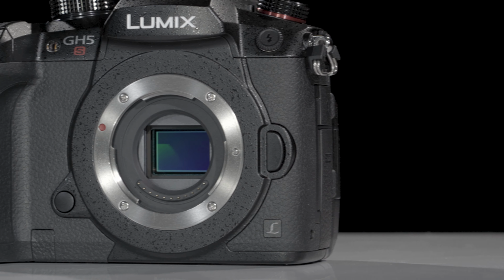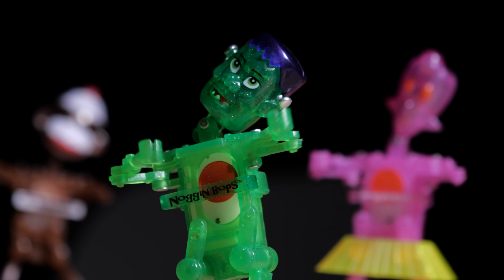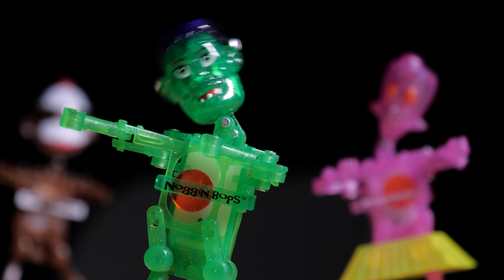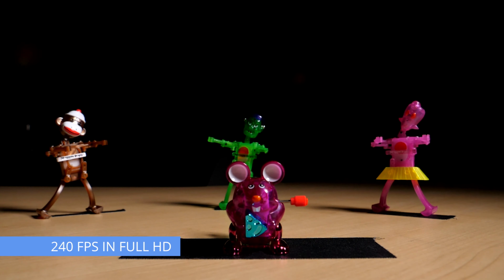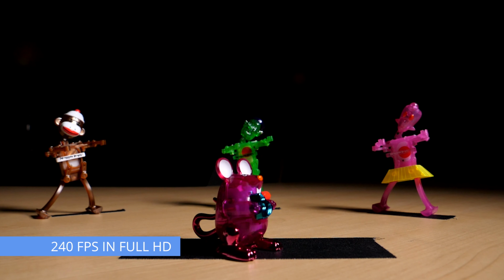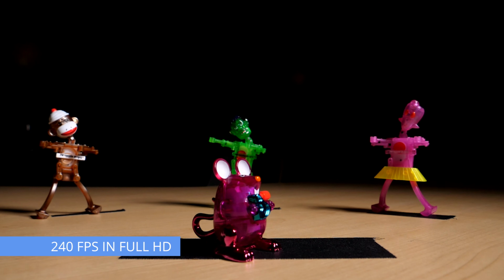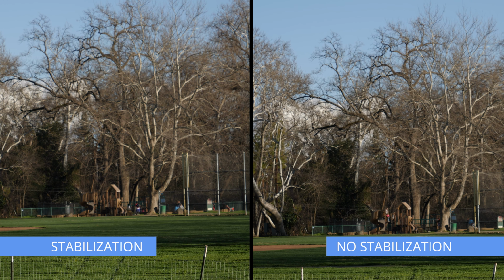The GH5S shoots video in DCI 4K at up to 60 frames per second for a maximum of 2.5 times slow-mo. By contrast, resolution on the GH5 tops out at UHD 4K. The GH5S also ups the maximum HD frame rate to 240 frames per second for a maximum of 10 times slow-mo. Absent from the GH5S is the 5-axis in-body stabilization of the GH5.